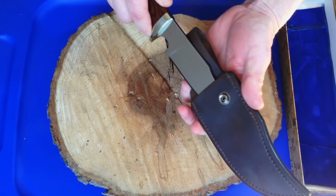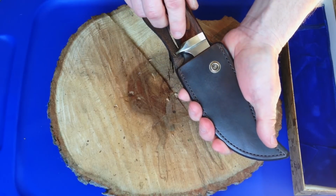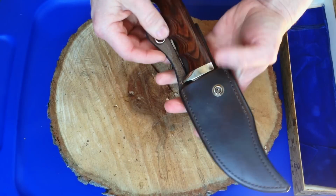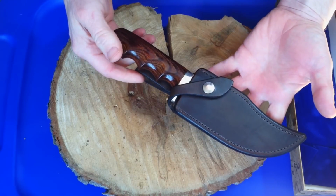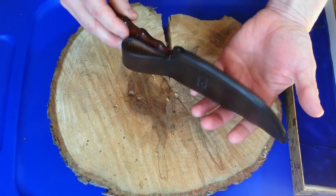I'll show you how this one goes in. I don't like to use it since the knives are brand new, just gorgeous, and it snaps into place, and you just have a beautiful knife, just gorgeous.